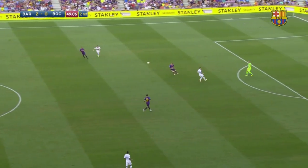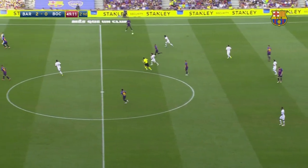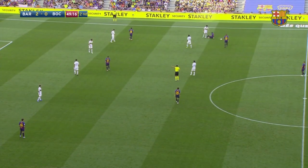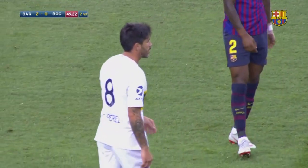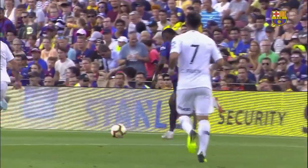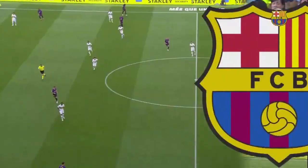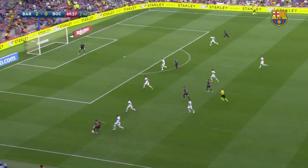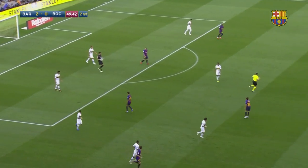We certainly are. The ball cut out there by Vermaelen. Arthur to Rafinha. Now Semedo. Semedo goes down. It'll be a free kick. Whistled by the referee. Still the Boca fans to our right, continuing to add to the atmosphere. Miranda, good ball in, but read by Andrada.